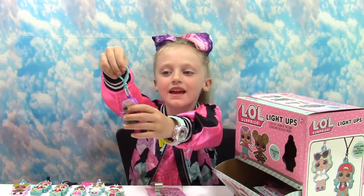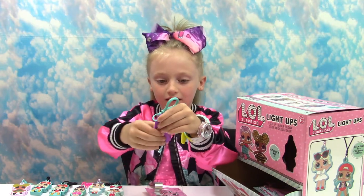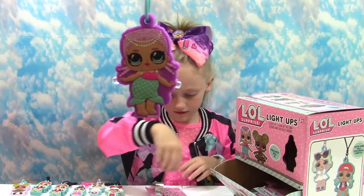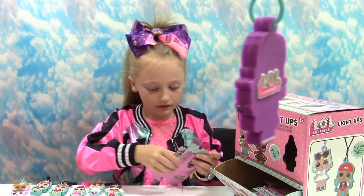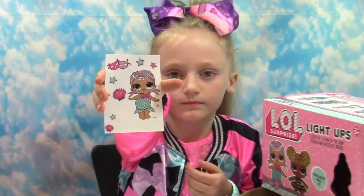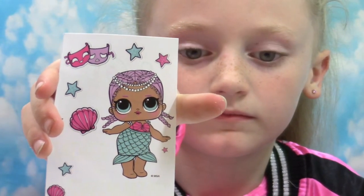We got the mermaid! The mermaid. Mer-baby. Oh, and there's this cool sign on the back. I remember you girls always wanted to find Mer-baby and finally it's found. Purple! Oh, cool! Nice! That's really pretty. I love a purple light on that. Let's see its sticker. These are so fun. That is beautiful. Here's her sticker. Purple color is the best. That's cute. She's got the theatrical masks at the top, and then the shells and stars. Very cute.